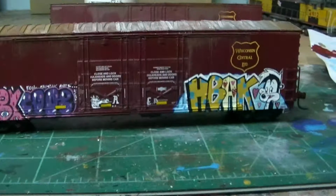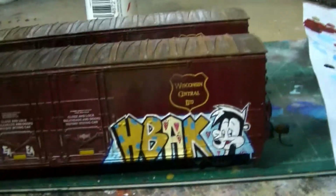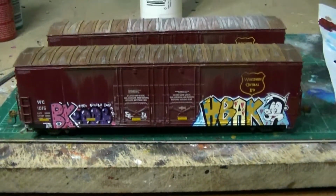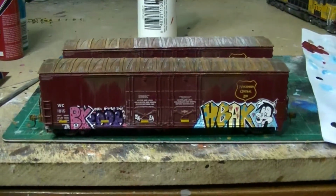So overall, the car looks really nice. I'm really happy with it. The client's really happy with his car too, so again, in the end, it actually did work out for the better. So I just thought it would be kind of cool to show you guys these.